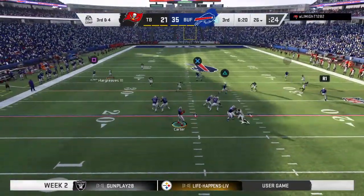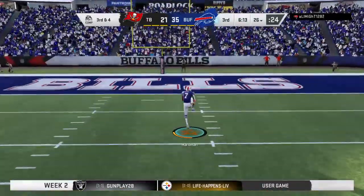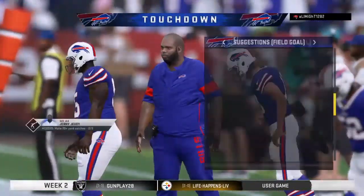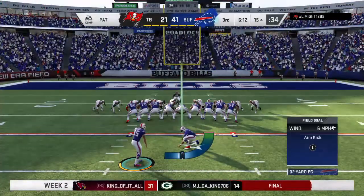Here's Carter, operating from the gun. Taking a deep shot here for Hardman. Well, this is taken in. It's complete. And he is into the end zone for a Buffalo touchdown. Mecole Hardman with his 2nd touchdown of the game, 4th of the year.